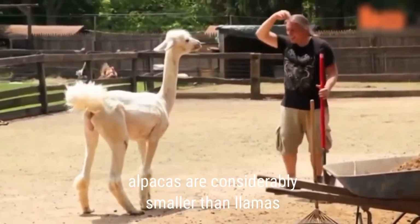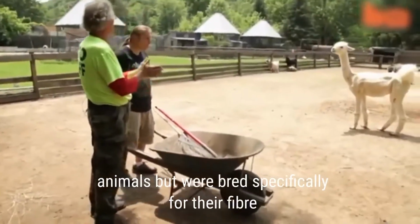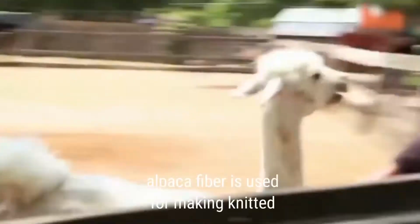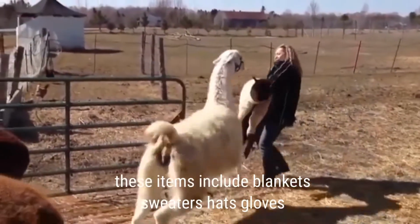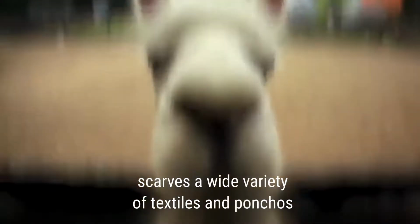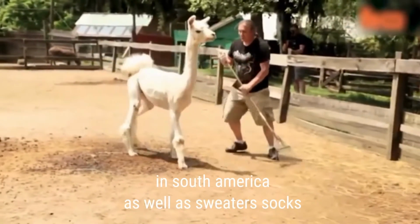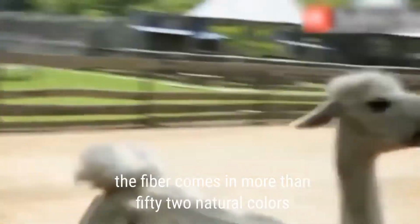Alpacas are considerably smaller than llamas, and unlike llamas, they were not bred to be working animals, but were bred specifically for their fiber. Alpaca fiber is used for making knitted and woven items, similar to sheep's wool. These items include blankets, sweaters, hats, gloves, scarves, a wide variety of textiles, and ponchos, in South America, as well as sweaters, socks, coats, and bedding in other parts of the world.